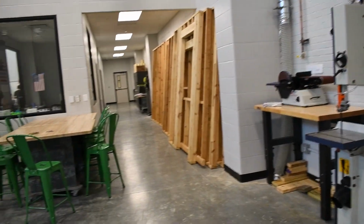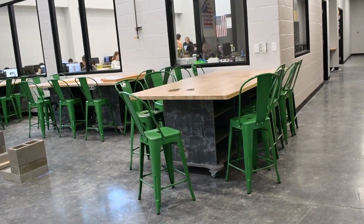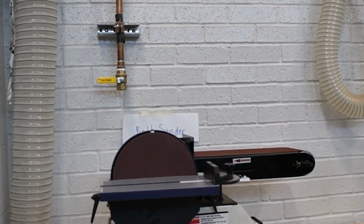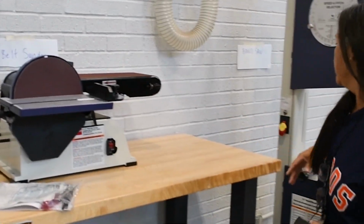Before we would just get the water that the trainers would give us and squirt it out over our paintbrushes and clean our hands out there. So now we have a sink. So this is a belt sander. It's just a tool that we can lay our wood on and sand it on the top or sand it right here on the side.